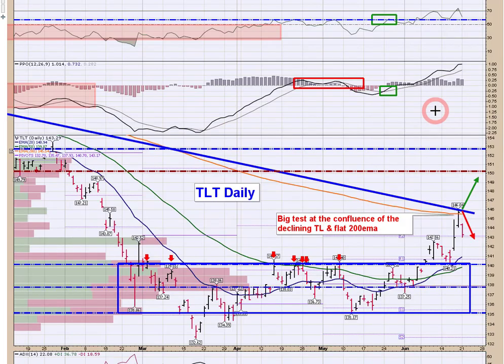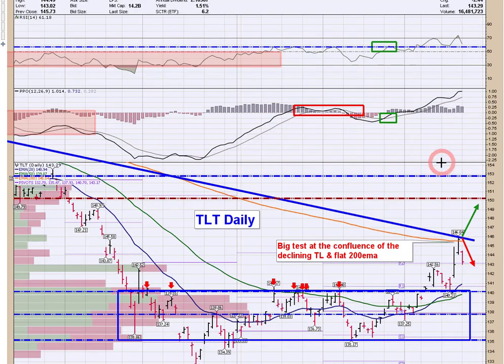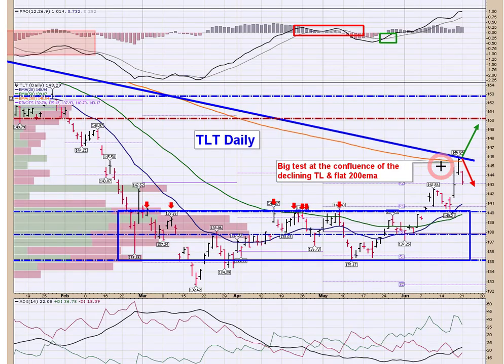And looking at the corresponding response on TLT, we can see that yesterday we pointed out, hey man, this thing is either supposed to get rejected, but if it doesn't and breaks out, that's going to be monumental. And we did get the reversal right here. Pretty impulsive and dramatic. It was down $2.44, 1.67%. And that's a big move for TLT.